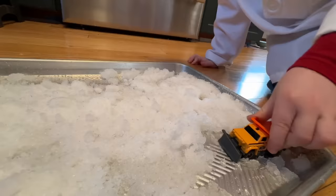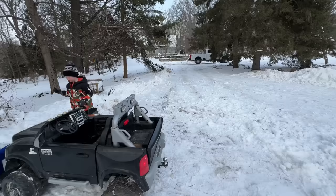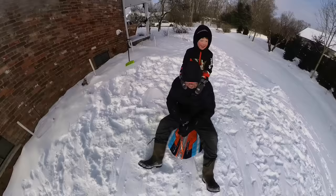You don't have to miss out on winter fun, even if you live in an area without snow. Do you see the real snowplow over there working? He's doing the same things as you. More snow means more sledding. Okay, are you going to hold on tight? Okay, you ready?